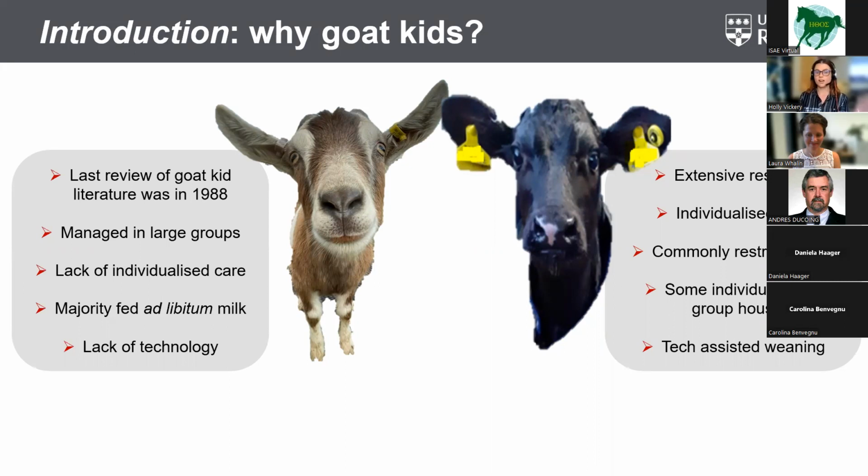They're typically managed in quite large groups with a lack of individualized care. And this could well be because they're economically worth less as an individual compared to a calf, and therefore they're much more likely to be treated on this sort of whole group level. The majority of them are fed on ad libitum milk when reared in large groups, and we lack any technology to be able to monitor milk intakes, solid feed intakes, or anything like that. And really, my point here is that these two animals are not equal. They are not the same. And typically, whenever we've been looking at how goat kids are reared and how we could change their management, we've been drawing on the research that's done for dairy calves without really knowing if that's appropriate.